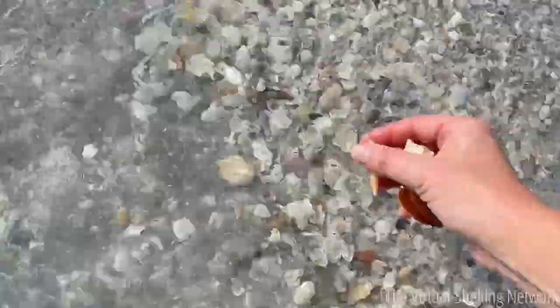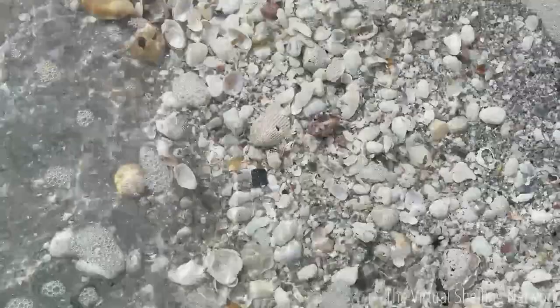Here's a really pretty whelk. There's a little apple murex. See it right there?